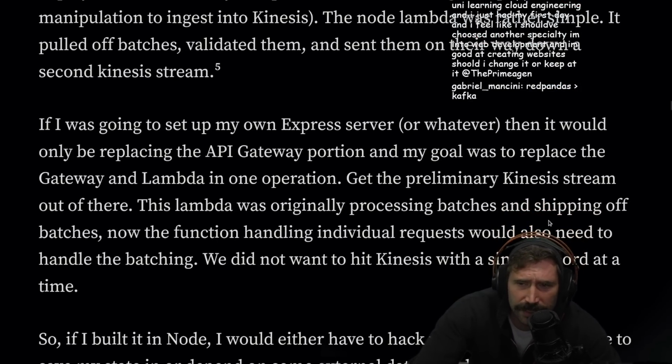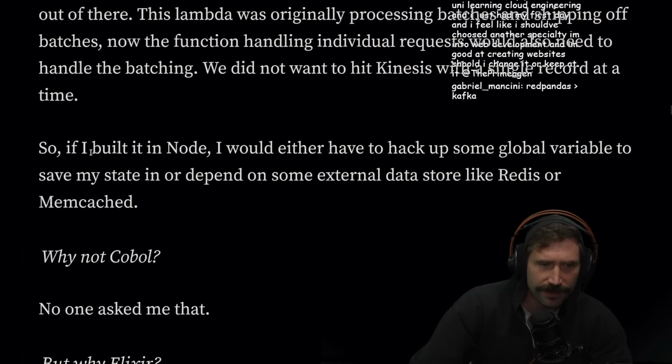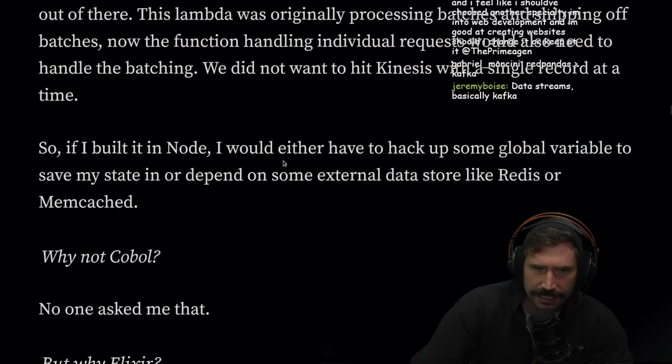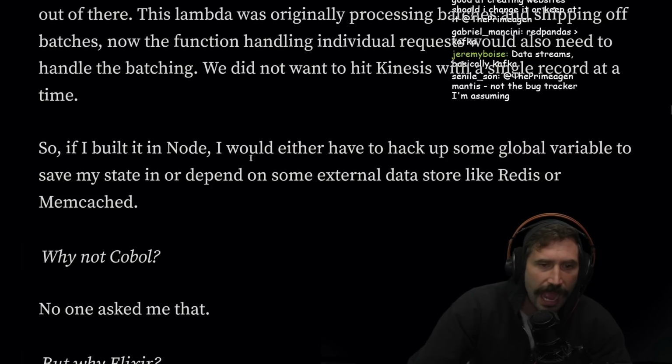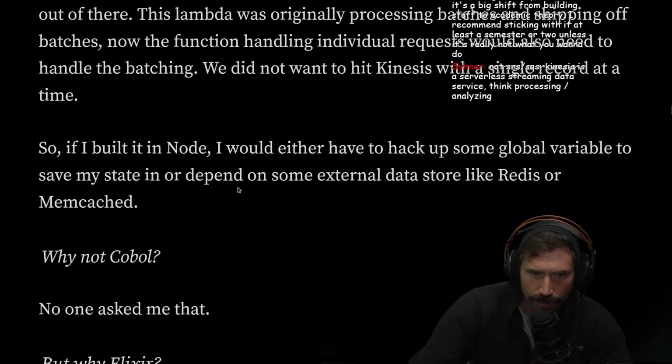Anyways, to get rid of the preliminary stream, we already talked about this. If I built it in Node, I would either have to hack up some global variable to save my state or depend on some external data store like Redis or Memcache.